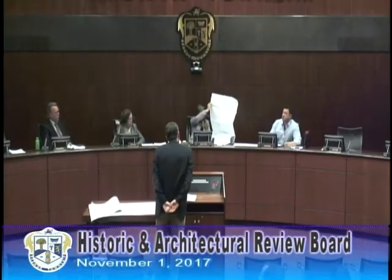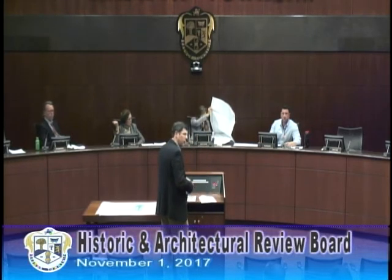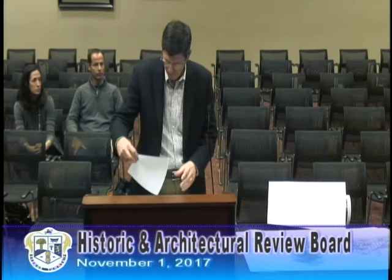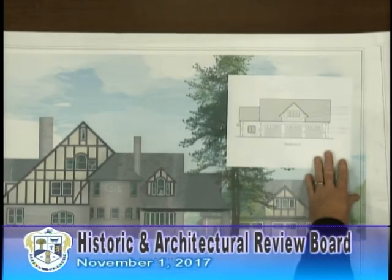Maybe it's helpful to have the plan here. Do you happen to have the previous iteration? Yes. If there is a way to put it on the screen side by side, I think that would help as well. We don't have the full-size drawings, do we? Yeah. I may not have the full size, but I think it'll still be helpful. Let me see what I have here. Unfortunately, this is probably half the size of the other. Let me just make my comments, and then I'll come back to that.